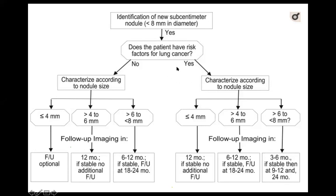If there is a high risk for cancer, then characterize it according to size, 4 millimeters, do one CT at 12 months. If stable, no need for additional follow-up. Characterize nodule according to size, 4 to 6 millimeters, follow-up imaging in 6 to 12 months and 18 to 24 months, not or, and. If all of this is stable, then no follow-up. If there's a high risk of cancer and the size is 6 to 8 millimeters, the CT scan is done at 3 to 6 months. If it is stable, then you continue at 9 to 12 months and 24 months.